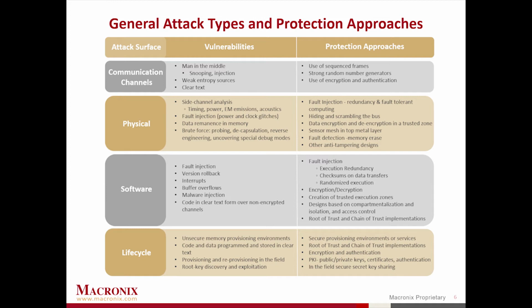And so some of the more common protection approaches here lie around creating redundancy, or checksums, and then doing randomization to try to confuse the hacker, and then the use of encryption, decryption, or the creation of trusted execution zones. Basically trying to create layers of protection, like compartmentalization, isolation, and really controlling access to the device. And then, of course, root of trust and chain of trust implementations that are pretty well known.